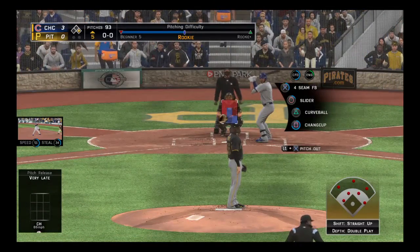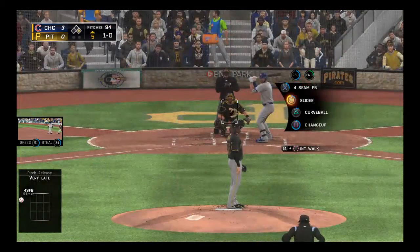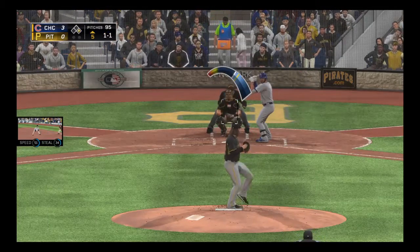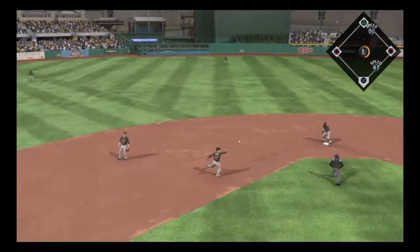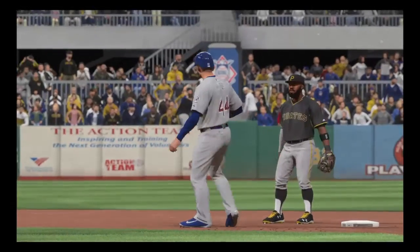Up next for the Cubs, digging in, Chris Bryant. He drew a walk his first time up. First pitch fastball off the plate there, and it's ball one. And now with that pitch count getting up there just a little bit, you can see that some of these pitches are missing just a little farther away than they were earlier. This one's down to third.